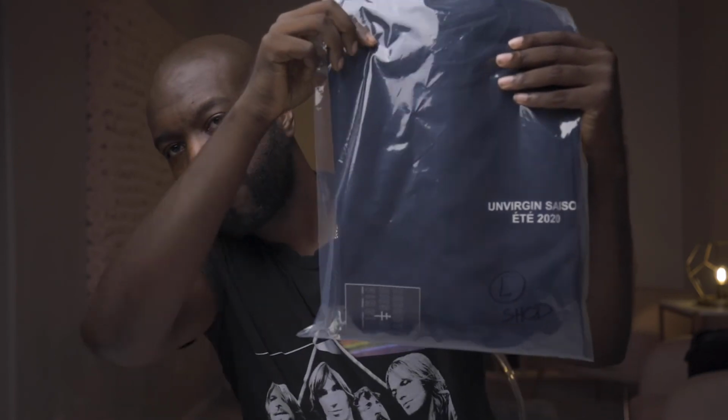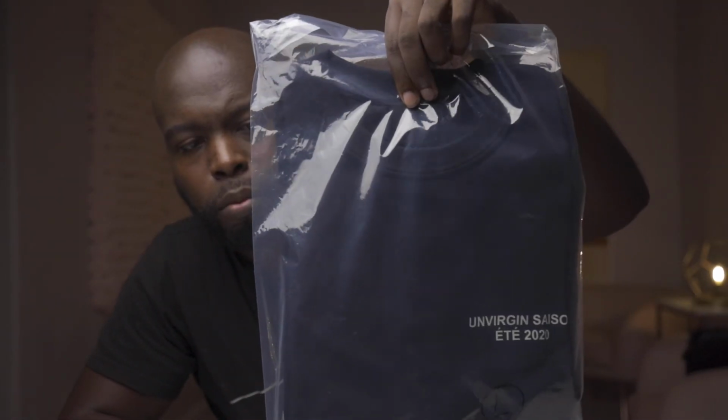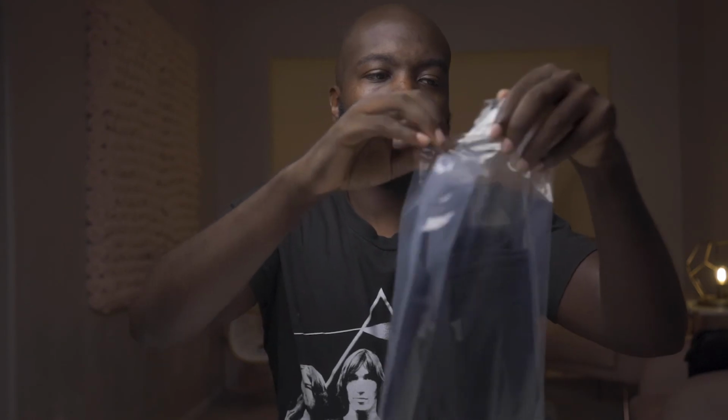You see it? From the brand Unvirgin. This is actually one of my guys' brands. Shout out to my man GA. So let's pull out the shirt. First of all, when I saw it, he had his card. I like that. Probably should have backed this up a little bit. And he has this little snazzy button that I might put on a jacket or something.